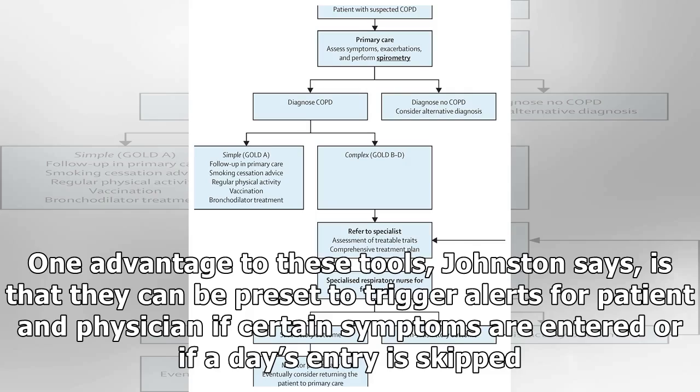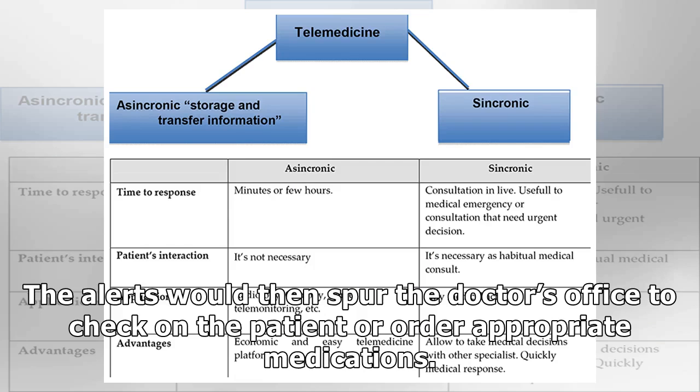One advantage to these tools, Johnston says, is that they can be preset to trigger alerts for patient and physician if certain symptoms are entered or if a day's entry is skipped. The alerts would then spur the doctor's office to check on the patient or order appropriate medications.